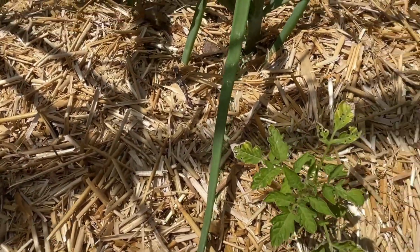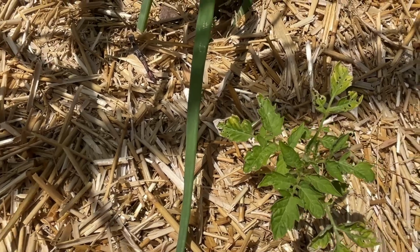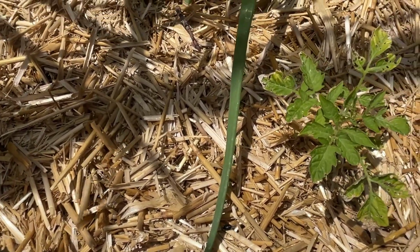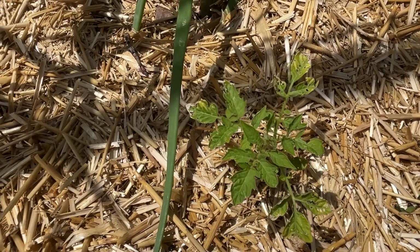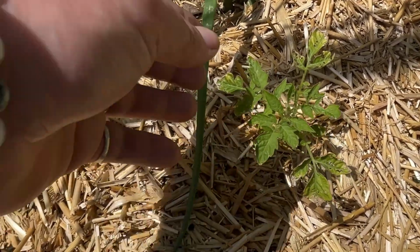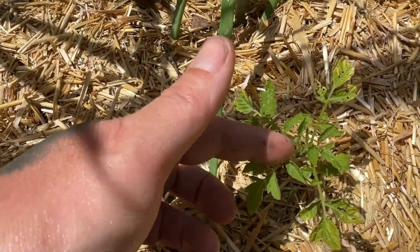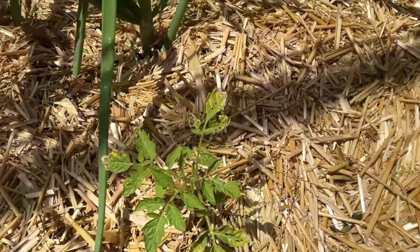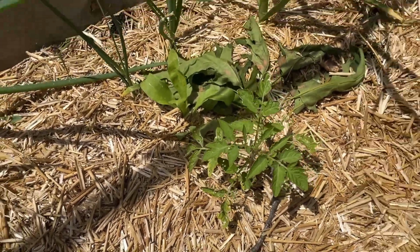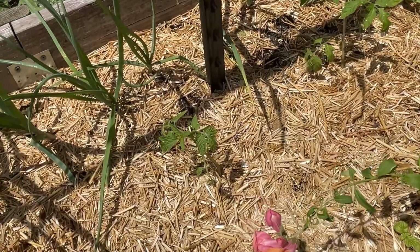This tomato right here has some holes in the foliage. I'm not too concerned about that, just because the foliage in the center is looking really good. It looks really green and really fresh. The ones on the outside, yeah, those don't look the best, but in here, those look really good. So I'll just keep an eye on that. A lot of these tomato plants look like that right now, and I believe it's just because I planted them out when they were so small.